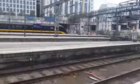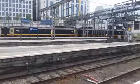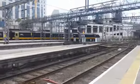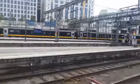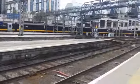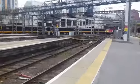Passing is Grand Central's 1349 or 1348 service to Sunderland with 180.103. And arriving, 43290 NMT.